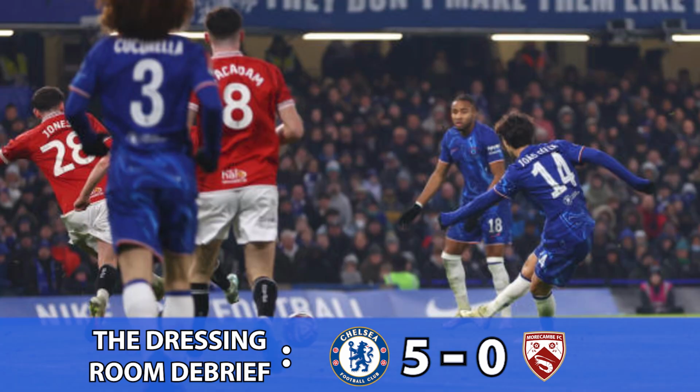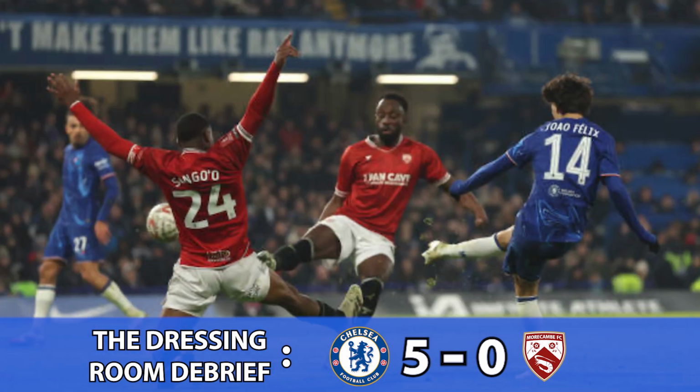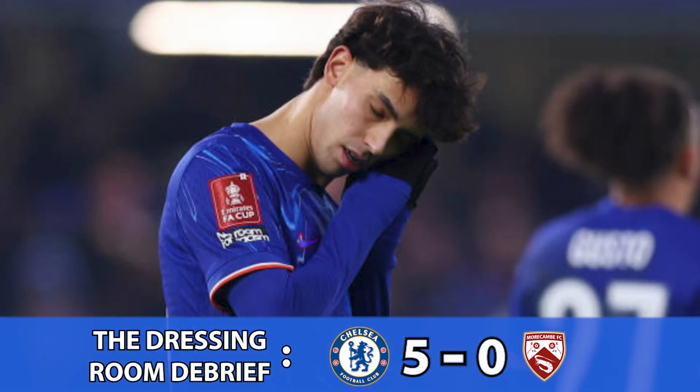The same thing in the second half, no one going to him, loads of time, had a shot. Felix, similar, some tidy finishes. One outside the box and the other just inside. It was a nice little curler into the far post. So it was some great finishes. Shame one of them couldn't get their hat trick.